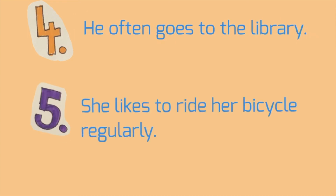Number five. She likes to ride her bicycle regularly. Of course, the capital letter for she. Likes has E-S at the end. Bicycle, B-I-C-Y-C-L-E, and regularly. And of course, the full stop.